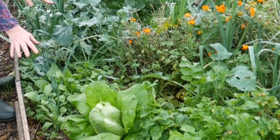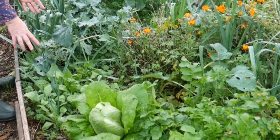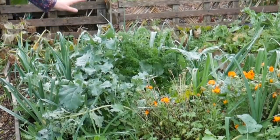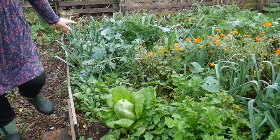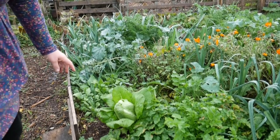There's some calendula seeds that are coming up for next year, and I'll leave those because I really like having calendula here. And then some broccoli and some carrots and leeks. And at the far end there are a few beetroot. So we're all mixed vegetable beds here, but most of those are still to be harvested.